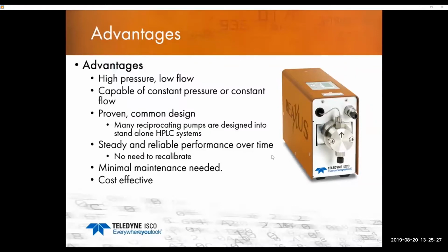So that's a consideration. You want to look at the fume hood or where you're putting this pump, or the space you're going to need on the desk in the lab. It all comes into the conversation. As we stated, it's capable of constant pressure or constant flow. That's very important to know, that there's a lot of flexibility with a reciprocating type pump. A very proven, common design.